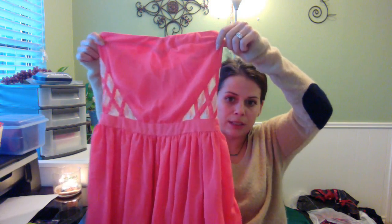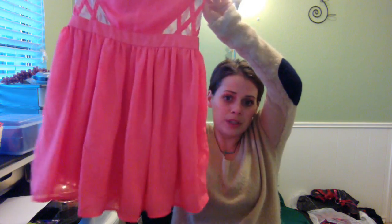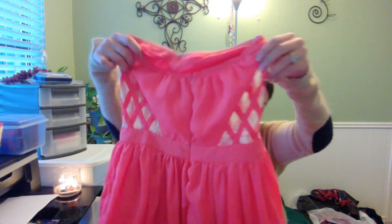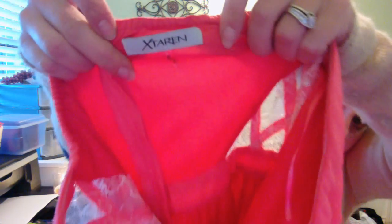This was cute. I debated on putting it back. There's no padding in the chest, but you can see through the sides. These look really good on people, but it's super short. It's like a mini dress. And it zips in the back. As you can see, the sides have see-through lace. And I never heard of this brand before. It says Exterran or something. So that's that little mini dress.